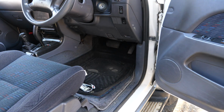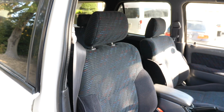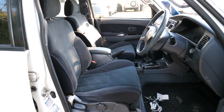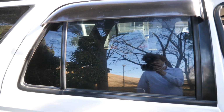Okay, on to the interior. So we've got the dark interior package, which looks great. I am totally digging these dark seats. You also have a fairly dark tint on the windows, making the interior a cozy and dark place. You cannot see in, well, not very well.